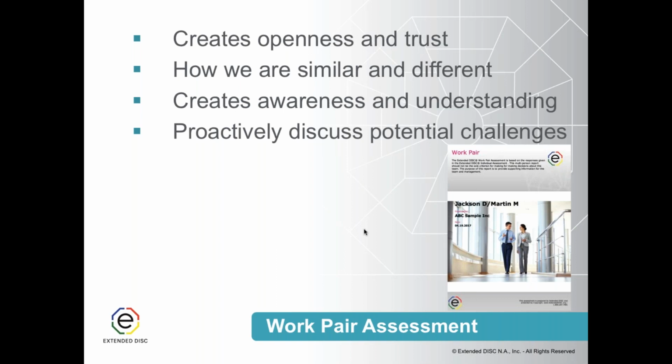It also sets an expectation that I expect you to work on your success. It's a never-ending process, and it's something that new employees almost never experience. It's a very, very powerful experience.